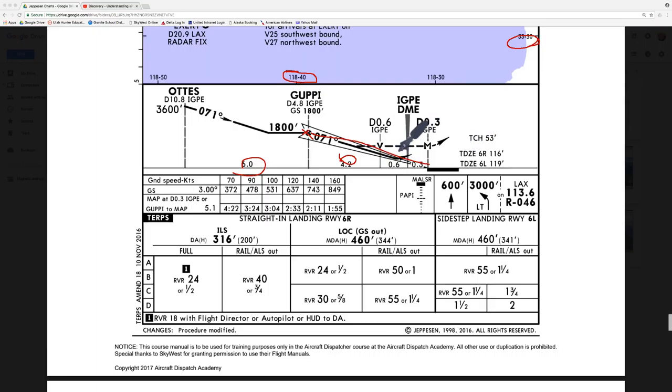This is telling you the DME between each one of the stations, or each one of these intersections here. So you can see this one's 6 miles from Oates to Guppy. And then from Guppy to the localizer here, it's going to be 4.2. Well, I guess to the missed approach. And then from the missed approach to the GPE localizer is 0.6. And then you're in.